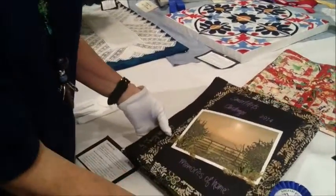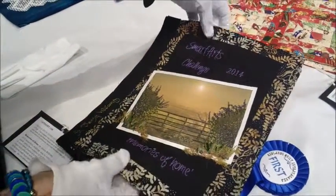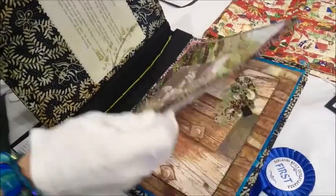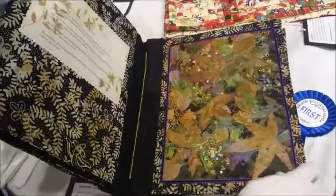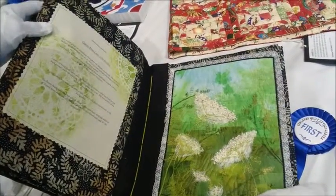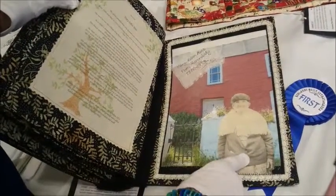Jenny Williams has also done this as a part of the Smart Arts Challenge for 2014. Each month they were to do a particular topic. I'll just flick through them because they are absolutely exquisite. Each one has used a different type of textile, embroidery, you name it. There's beading, they even do tea bags, they use Tyvek.